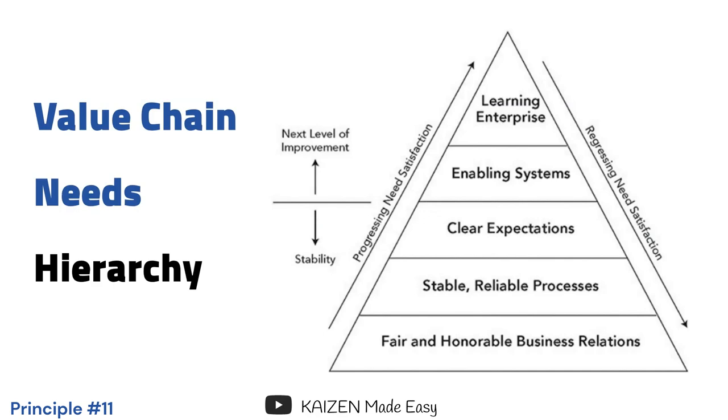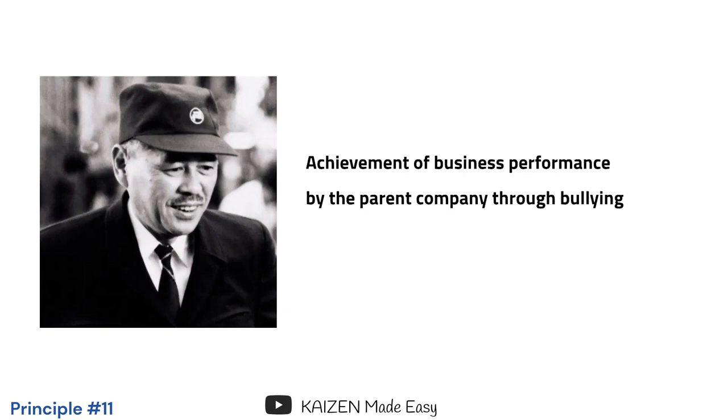What really cements Toyota as the model for value stream management is its approach to learning and growing together with its partners. It has achieved the highest form of the lean enterprise, an extended learning enterprise. Taiichi Ohno said, "Achievement of business performance by the parent company through bullying suppliers is totally alien to the spirit of the Toyota production system."